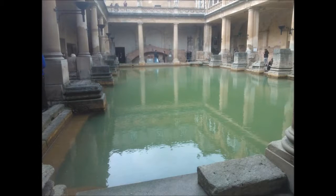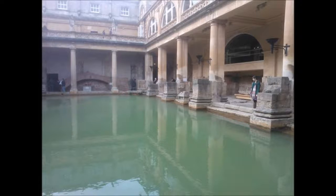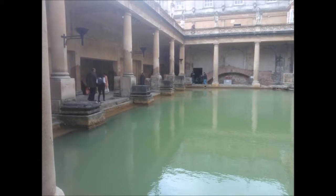Probably the first thing that you notice is the water is very green. I'm sure you're aware that this is not normal, and it's caused by algae, because the baths no longer have their overarching roof. Sunlight directly hits the warm water, which encourages algae to grow. When this was operated by the Romans with the roof, the water would have been crystal clear, and a lot more inviting, I am sure.